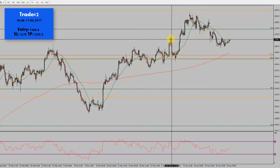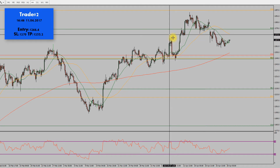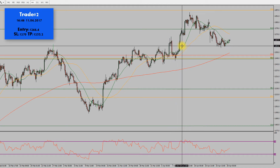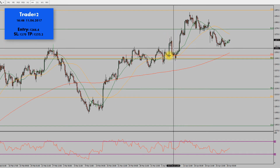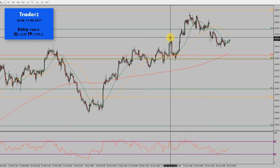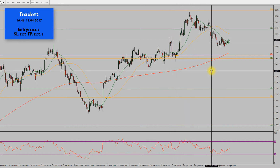We've got this high here from this shooting star type candle at 1271.1, and our assumption was that if this was the start of a long overdue correction, it would be reasonable to assume that whilst price did rebound off of these levels, it wouldn't go higher than this level. It would make a lower high and fall away.